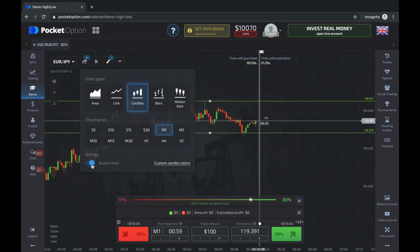I think this would be a must to include because then you can see how many seconds to the next candle. I don't have to watch the bottom just to find out. So I think this is really good.